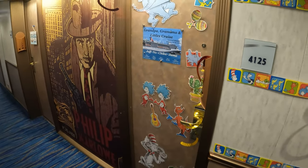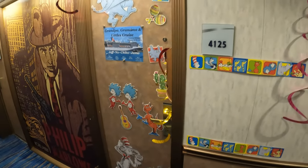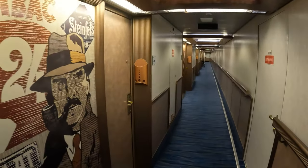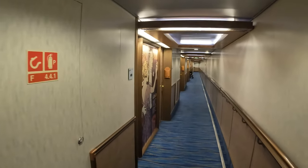So one of the things that a lot of people like to do for fun is they decorate their cabin doors with why they're here, their special trip. Sort of fun to do if you're looking to add a little something fun to your trip.